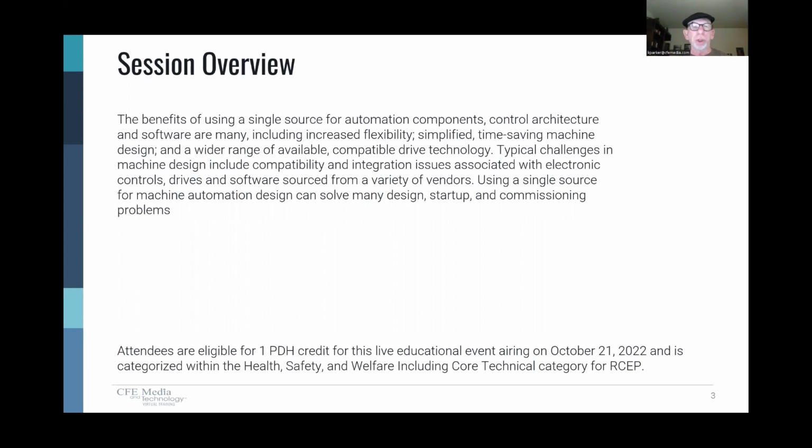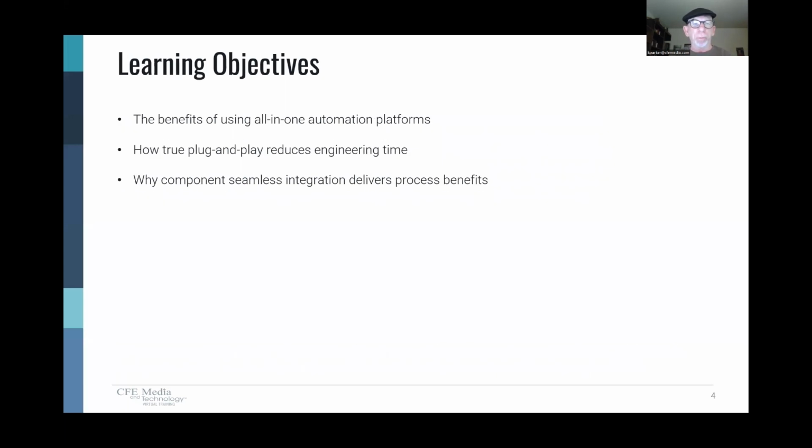The benefits of using a single source for automation components, control architecture, and software are many, including increased flexibility, simplified time-saving machine design, and a wider range of available compatible drive technology. Typical challenges in machine design include compatibility and integration issues associated with electronic controls, drives, and software sourced from a variety of vendors. Using a single source for machine automation design can solve many design, startup, and commissioning problems.